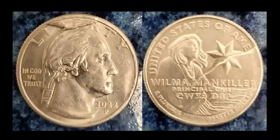All right, so there's a Wilma Man Killer for every day of the week. And we have another one here. This is, of course, the obverse retained cud that you can see there right above Washington's head. And this one also has the retained cud crack on the reverse as well. This is the big chase coin of 2022.